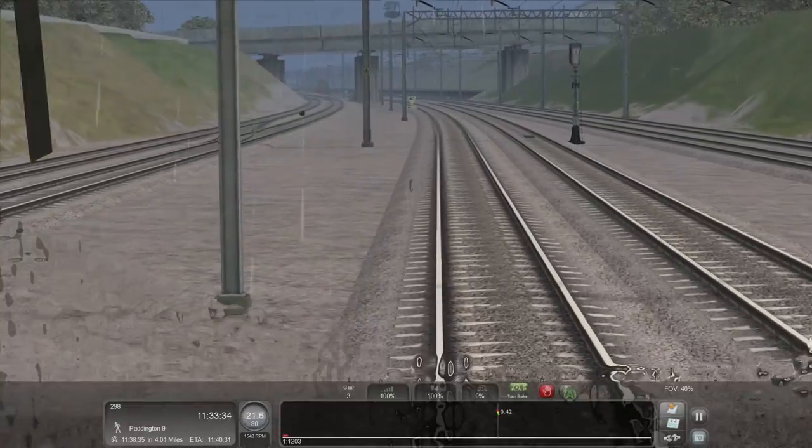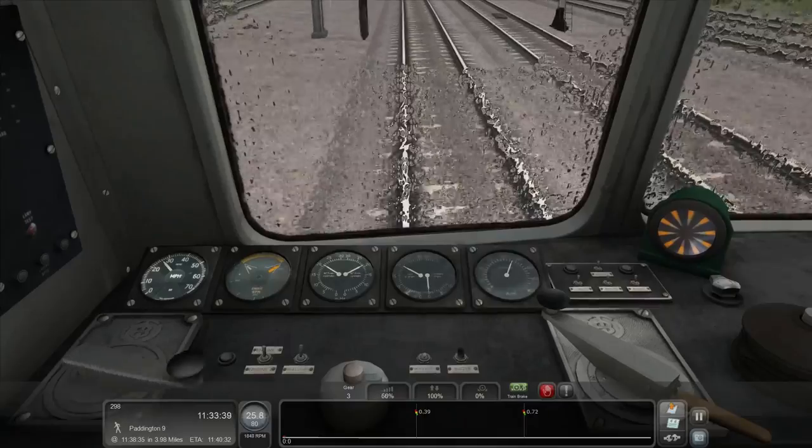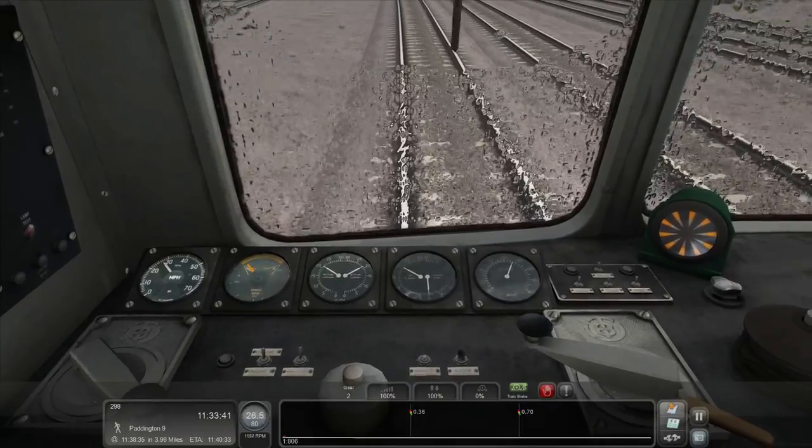Are you telling me about that 40? If so, you don't have to be that loud about it. I'm just saying. Right. Power down. Gear up. And go. There we go.